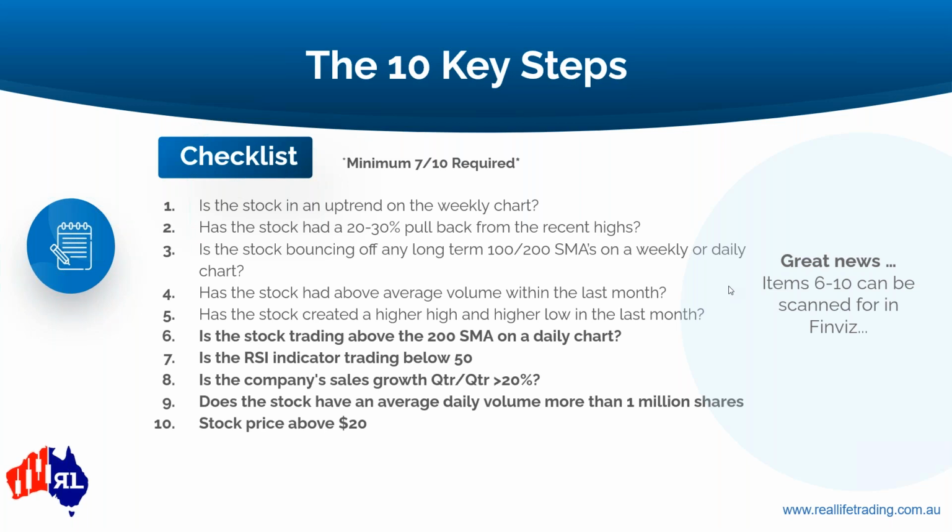And lastly, is the stock trading above $20? Now I say $20, guys, because you don't have to trade the large cap stocks, right? There are a lot of big companies out there that trade for, you know, $30, $40, $50. The large cap stocks are definitely better to trade with, especially on this strategy. But you know, just don't focus on anything lower than $20, because usually they're not high growth companies.